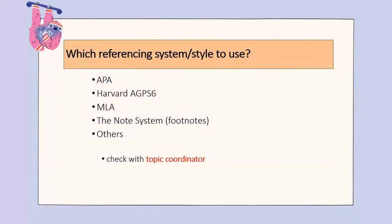Now, what referencing styles do we use in Flinders University? There are many different styles which we use in the university. Here are a few which are more popularly used around the different campuses and different disciplines, different colleges. The one which arguably is most popular is the APA 7th. APA stands for the American Psychological Association. While it's designed by the American Psychological Association, it's actually used by many other disciplines as well. And then you have the Harvard AGPS 6. AGPS stands for the Australian Government Publishing Style. The Harvard AGPS 6 is starting to become a bit obsolete these days. Fewer and fewer people are using this around the university.